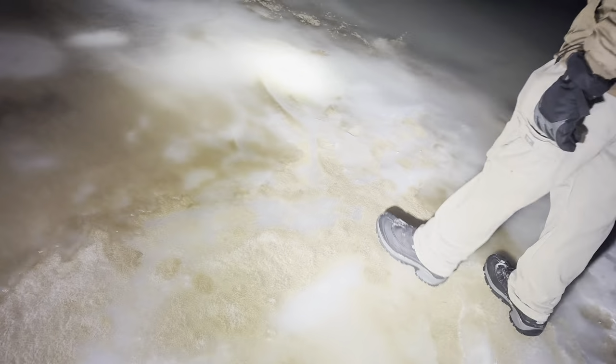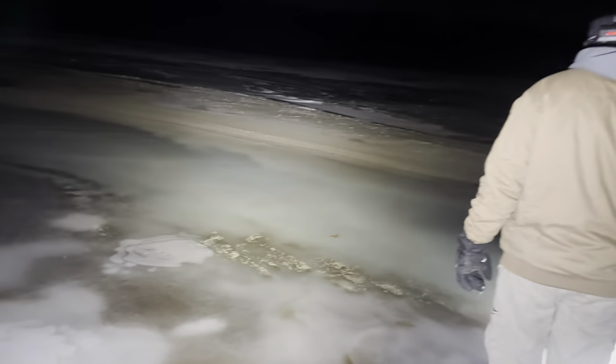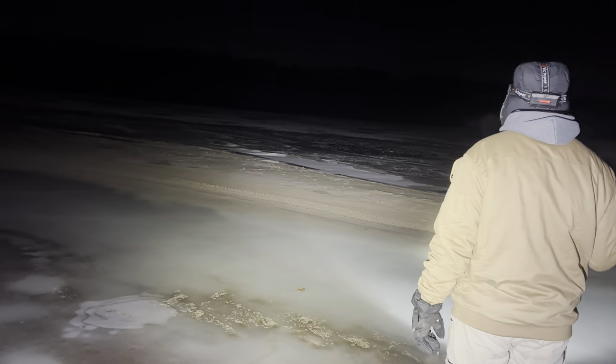You want to see the water? Yeah, let's do it. Here, it's just sand. Be careful though, bro. This is all sand right here. It's so low right here. Yeah, this is sand out this way.